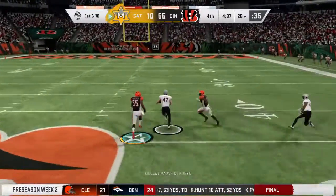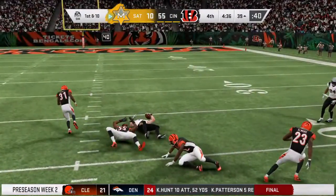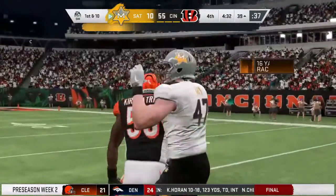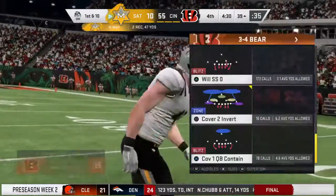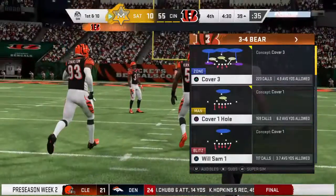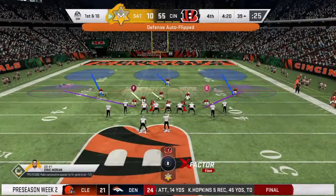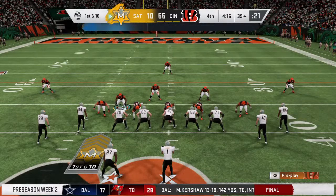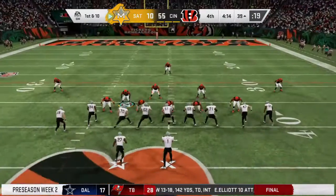Well, here's a good way to kick off a drive, complete over the middle, and able to rip off a big chunk of yardage before being dropped inside the 40. Big yardage after the catch. That one winds up going for 36. So how about that for a chain mover? They're all the way down inside the 40 now for 1st and 10.